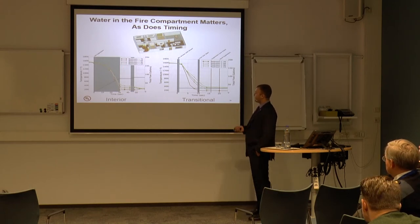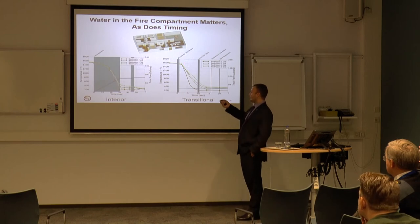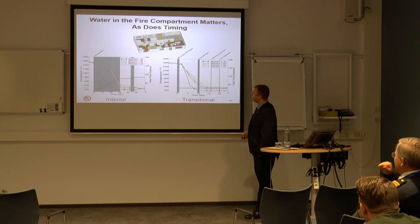Compare that to a transitional attack. Well, I know that I'm applying water directly into the compartment from the very second my nozzle is open. So what do I see? Almost an instantaneous drop in temperatures in the fire room. Again, as we would expect, but just to put the numbers to it.